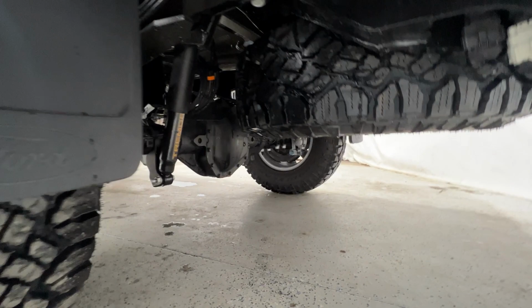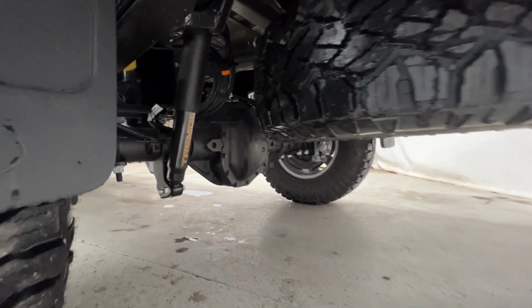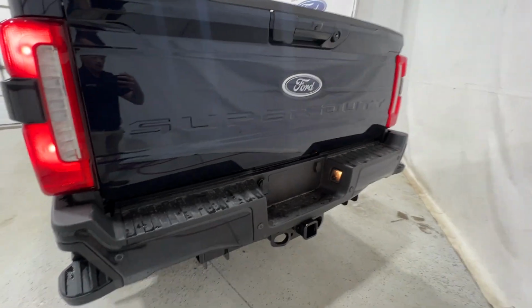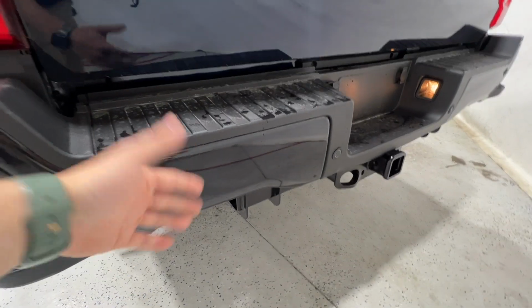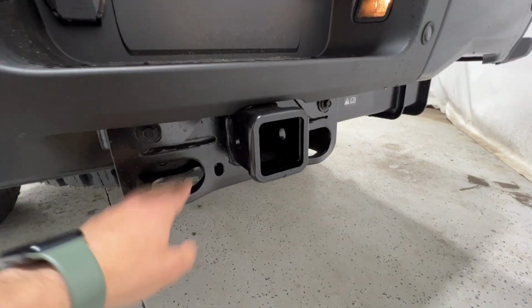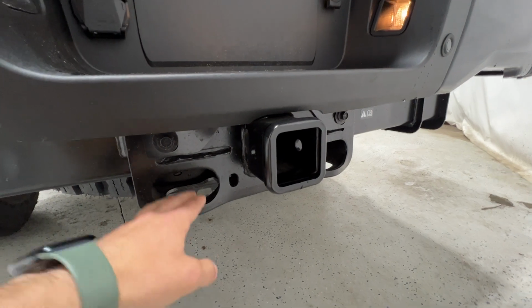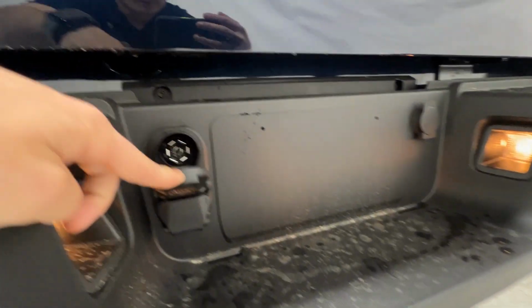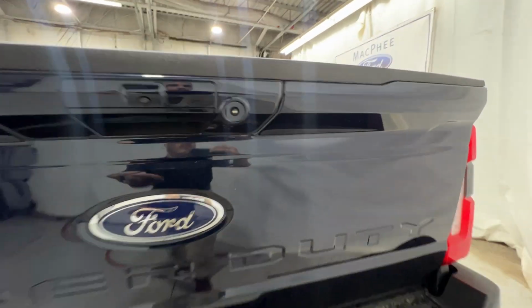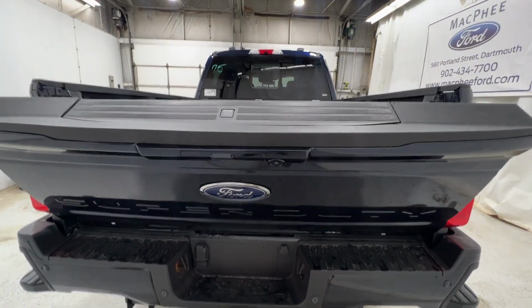If you look at the rear end here, we do have Tremor unique shocks. You see there's a little Tremor logo on the back of them there. And then moving around to the back end here, there is the body-colored rear bumper, which is thanks to the Sport package, and it includes some rear parking sensors. Of course, you have your massive Class 5 hitch here, which comes on all 23 Super Duties, 4 and 7 pin connection, the rear view camera, and our tailgate is soft opening.